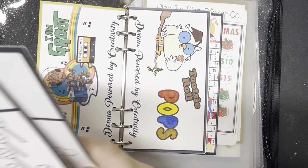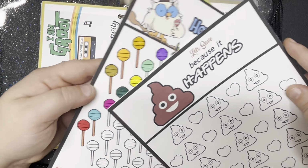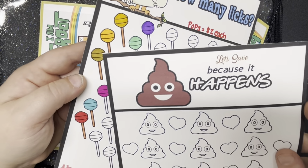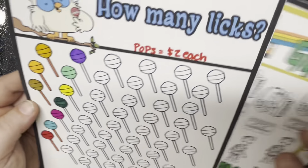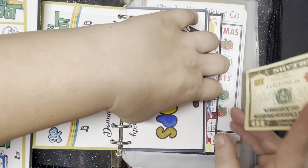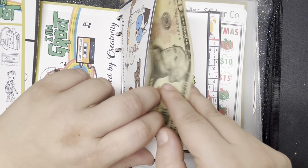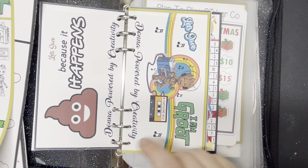Let's see, Tootsie Pop, we are saving $10 with that one. And I've already got my next $10 lined up. The ones that I have completed, I'm going to put little brown stickers on them, orangey stickers on them. I know that's not the color, but that's how I'm doing it. So we'll put $10 into the Tootsie Pop this week. There we go.